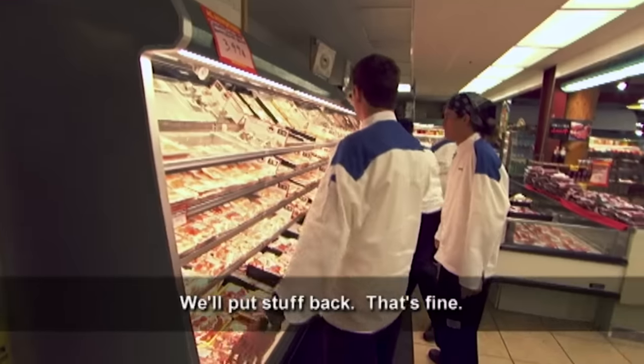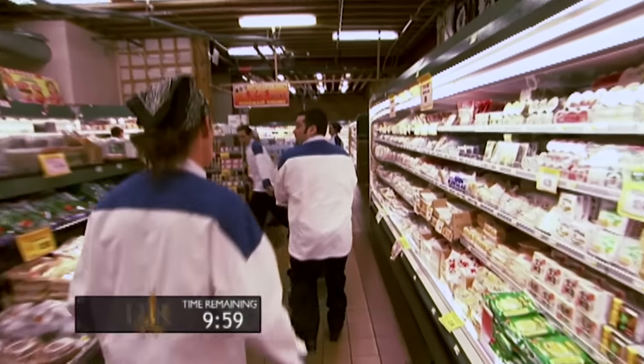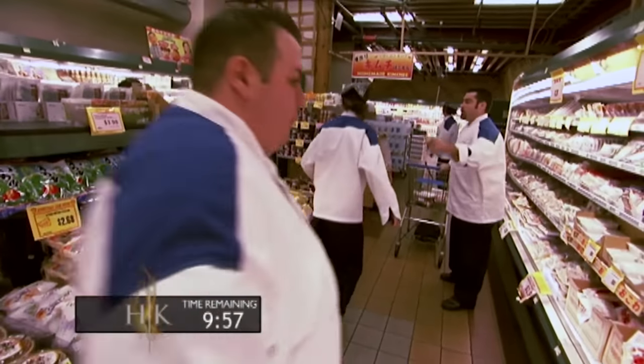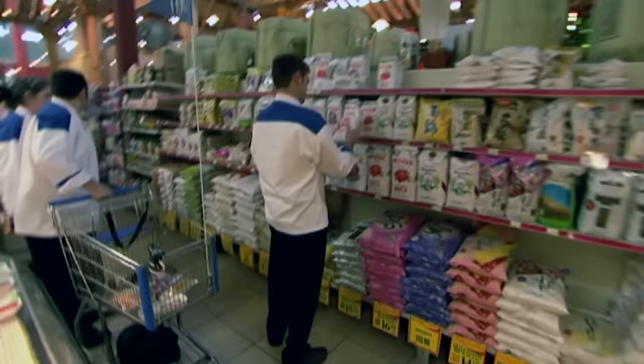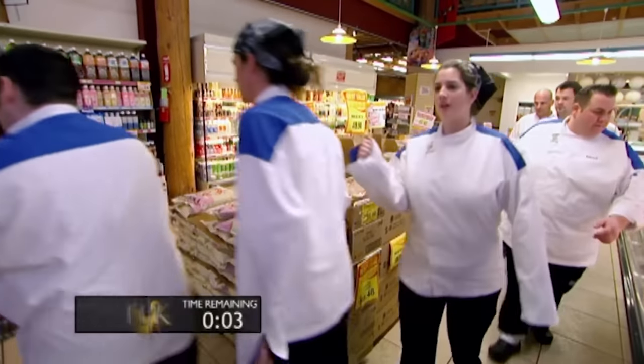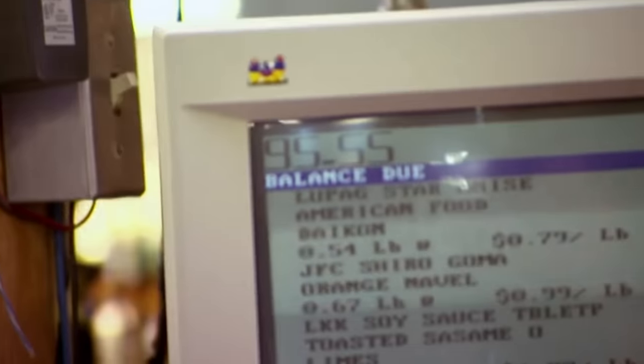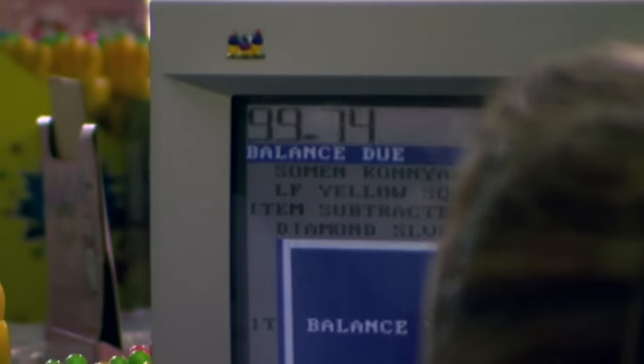I'm just grabbing stuff, man. We'll put stuff back. That's fine. Let's grab it. Let's use it. Come on. Let's get the show on the road. We just ran around like crazy people, piecing our dish together as we ran through the store. Rice, ginger, noodles. Move along, guys. Let's get some fish roll. Andale. Armed with what they hope will be the key ingredients, both teams make it to the checkout in time. 95, 97. And on budget.